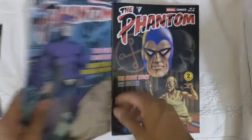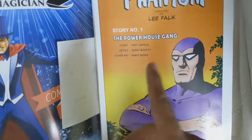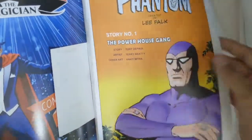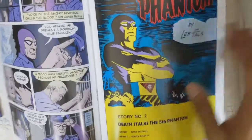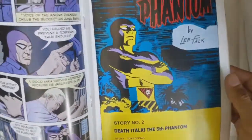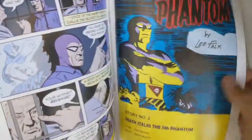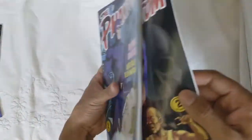Now, one thing I would like to point out is I've noticed that whenever it's a story by a certain artist, Regal always puts in the Sunday drop-off panel that the artist draws. So Terry Beatty has this, but strangely, though this is a Terry Beatty story, they have chosen to go with a drop-off panel that has Olliston's work. So that was a bit strange. Yeah, that's the only thing I noticed. And both these issues run for 56 pages.